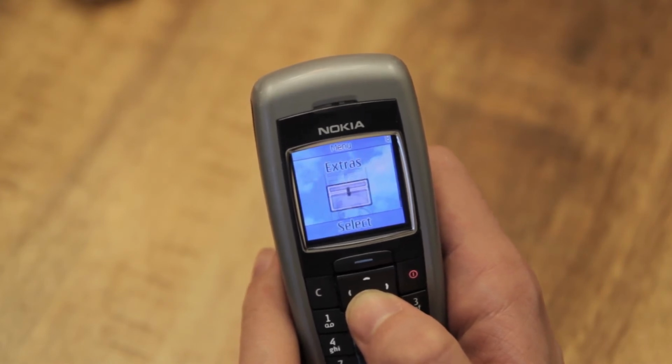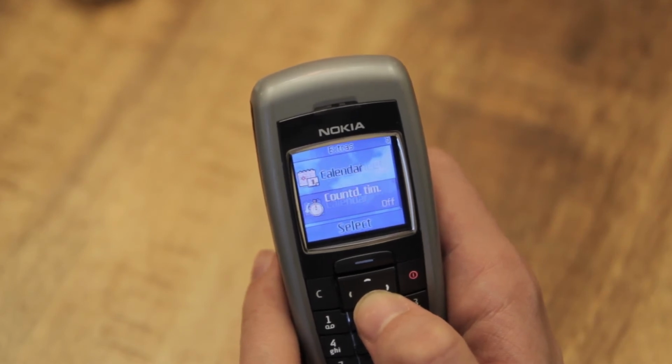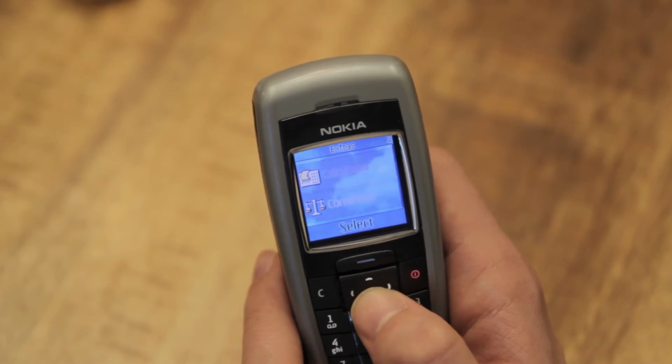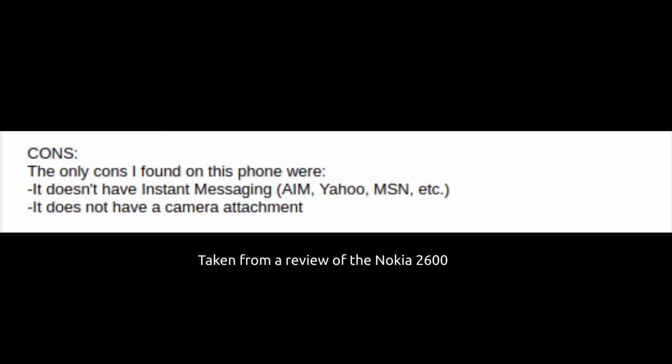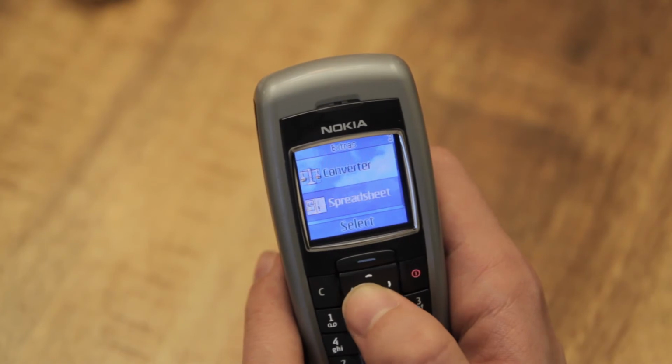One thing this device missed out on though was instant messaging and email applications. This was one thing I saw many reviews complain about because this was something that was beginning to become more and more common back in 2004 and was even included on some budget devices from the time. But getting back to the apps that are included, most of these are pretty typical.